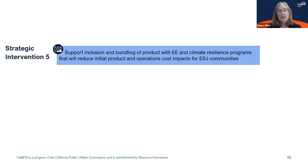So I think this is an important one in terms of working in this new class of product. There's not a lot of incentives in California associated with this. There's folks that are very interested in this. How can CalMTA support this product being included in the ESA program, for example, or other programs that could really benefit from it? So, we've talked about how do we get these in the TRMs, what other tools are needed for these products to be included with other EE programs, climate resilience programs, as I mentioned, that will really work to reduce the initial product cost and operation cost for these communities.